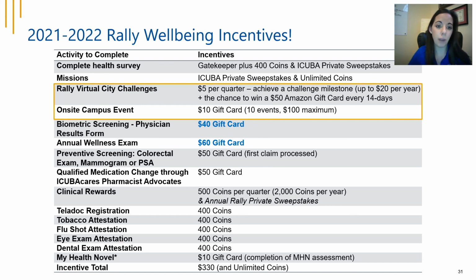Starting off with the Rally Virtual City Challenges and on-campus events. So virtual challenges are back. This is going to be an incentivized item in the coming year for $5 per quarter each time a challenge milestone is achieved, up to $20 per year. So get in there, get registering for those challenge milestones, and there's also a continued chance to win a $50 Amazon gift card. So there's no rules or regulations around how many times you can win that $50 Amazon gift card, and those are given away every 14 days. So get in there, sync your devices, and get moving.